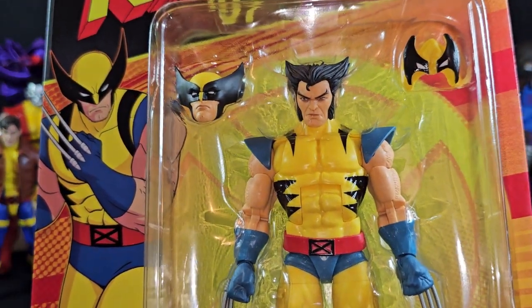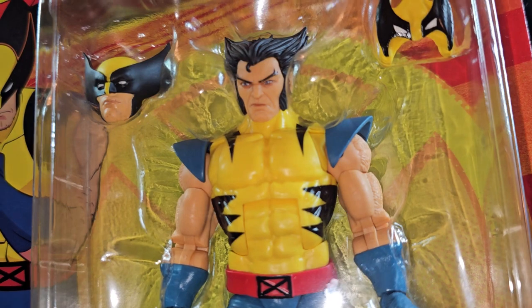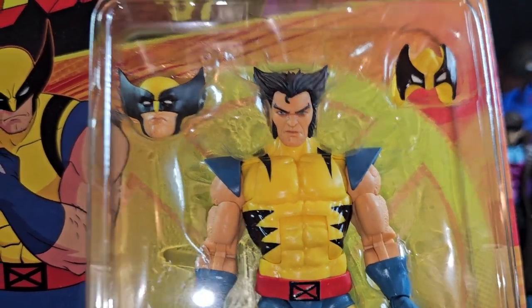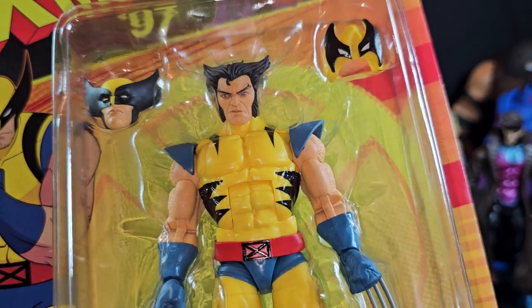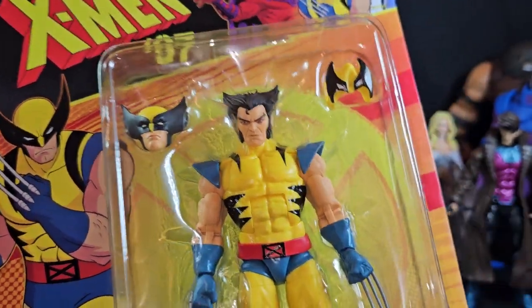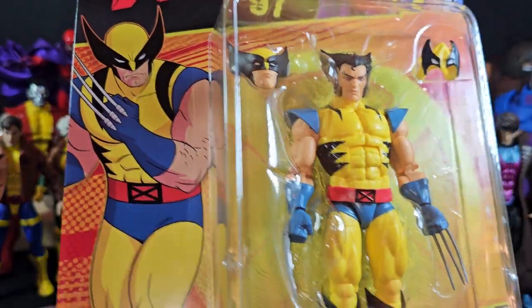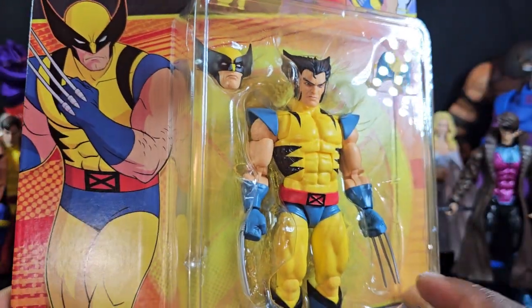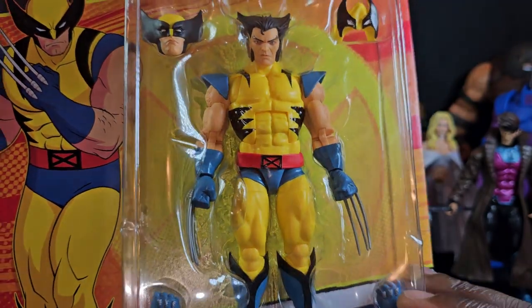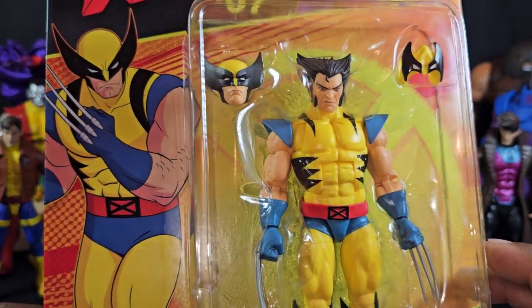And then the face looks really nice, and the detail on the eyes looks really, really nice. So I'm really surprised that Marvel Legends is starting to do a better job with the face sculpt as well. And here, I like this little piece right here for the mask. It seems like I wasn't paying attention. I should have got a Wolverine where the claws weren't bent, but that's okay. We'll see.